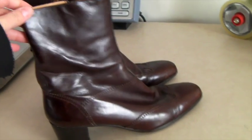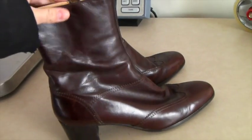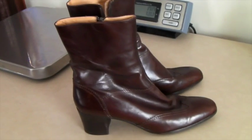I have another pair in black. These are brown, so hopefully I'll sell those soon too.